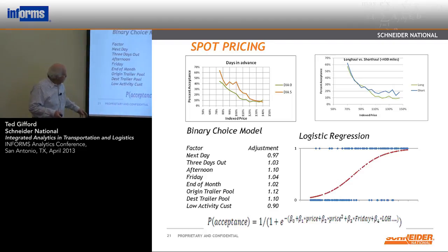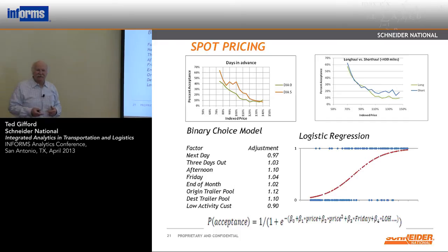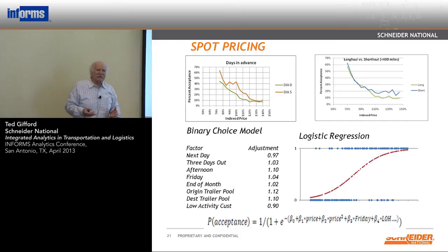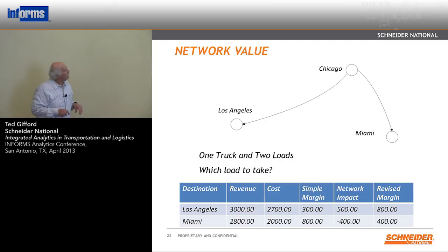A couple of interesting ones. If there's a trailer pull, if we have trailers at the origin or trailers at the destination, there's a much better chance we're going to get some freight, because maybe they've already loaded the trailer and they've called and they're trying to negotiate a price with us. If we can't reach an agreement, they're going to have to unload the trailer and load it somewhere else, well, that gives us a little more to play with. So that's the pricing side of things.